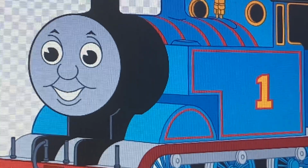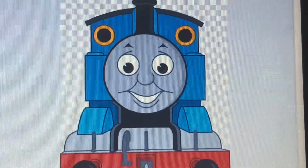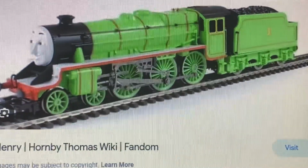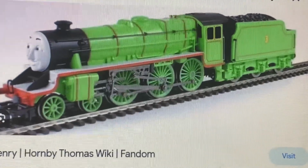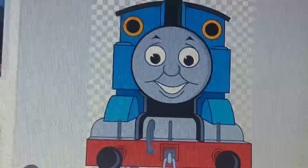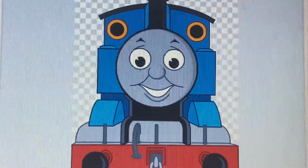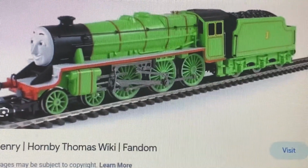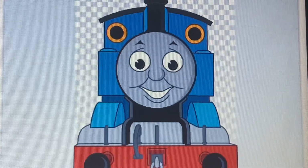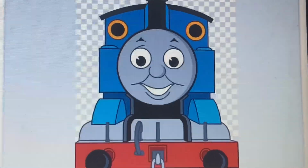Now, I wonder what else is on the list. I checked the list again, and I think Henry deserves a spot. Like Gordon, I consider his Hornby version the best one out of all of them. The Bachmann version, on the other hand, is just, nah. I don't really care about the Bachmann Henry all that much. I just prefer the Hornby version of him. Well, anyways, I wonder what else.